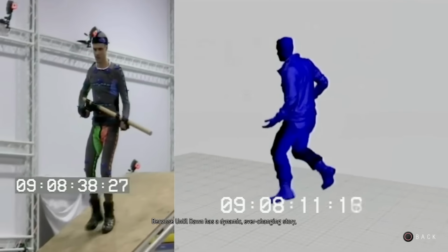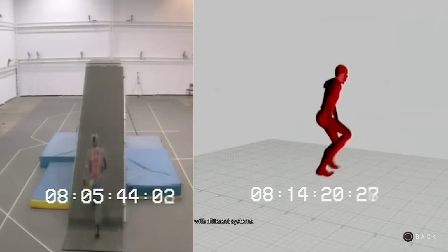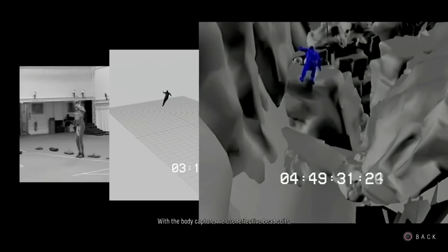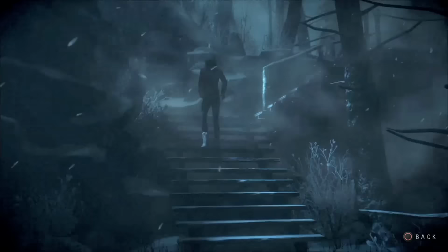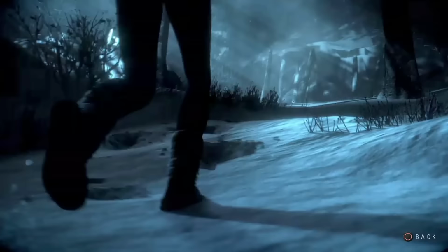Until Dawn has a dynamic, ever-changing story. The facial performances and the body performances are recorded separately with different systems. With the body capture, we use reflective bead suits and an infrared camera matrix system that drives the CG bone hierarchies in our character models. These performances cover everything from character locomotion, scene-specific performances and stunt work, most of which was recorded at studios in Pinewood and Shepperton, near London.